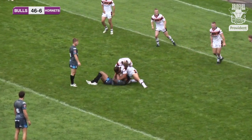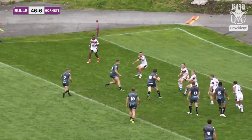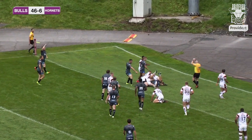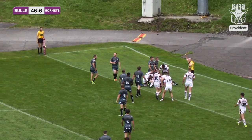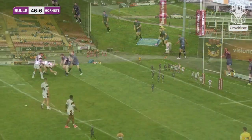Ooh. And that is no more than what's deserved. An absolute bell ringer as the hooter goes. And Thierry doesn't know where he is, but this is going to see Rochdale held up on the back as the fans in the main stand rightly stand up and applaud.